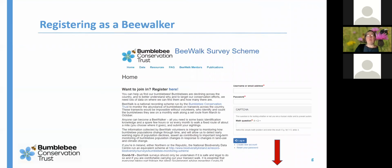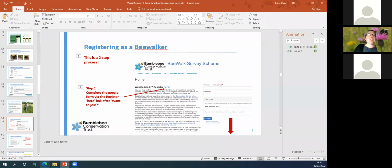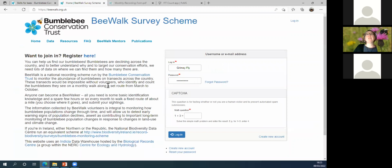And what I'm going to do now, I'm going to break from my slides and take you to the Beewalk website, because normally I just go through screenshots, but I'm going to go a bit quicker tonight. Is that okay, Reese? Can you see that okay? All good. Yep. Okay, so this is our Beewalk website. It's separate from the Bumblebee Conservation Trust website, but it has the same branding, so it looks similar.